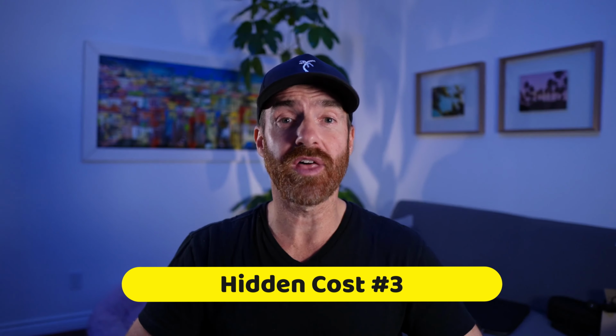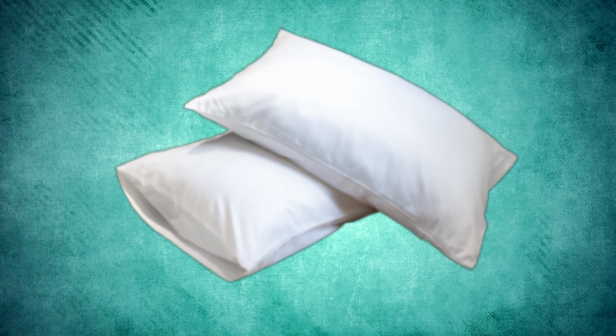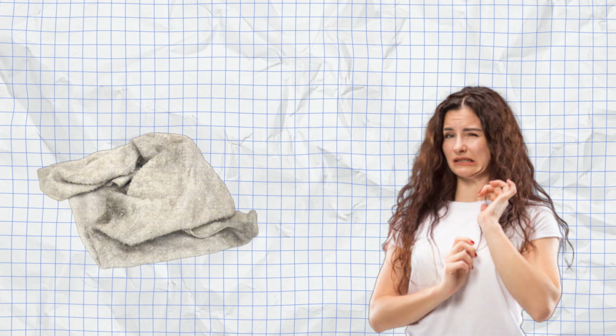Hidden cost number three that a lot of people don't think about is the constant recycling of linens and towels. This is a lot more than you think, and it also involves things such as pillows. Your pillows are going to get flat, they're going to get stained, and you're going to need to replace them on a regular basis. Same thing for towels. Your towels are going to need to be soft and fluffy consistently and not have any stains on them.